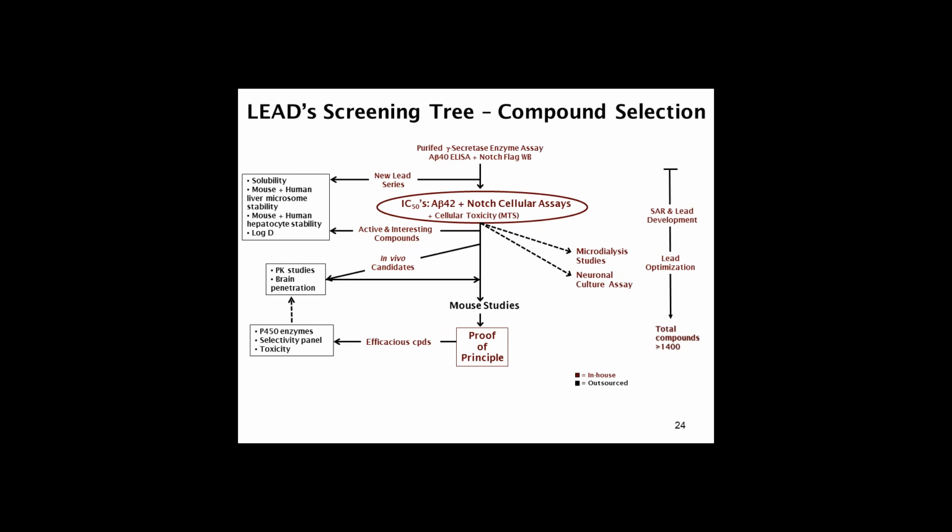Now, this is in cells. It's not only acting on gamma. So when a compound was going forward, we'd always go back to the enzymatic assay to make sure it was hitting our target and reducing the gamma secretase. So active and interesting compounds coming out of our cellular assays.